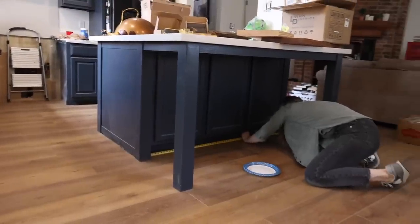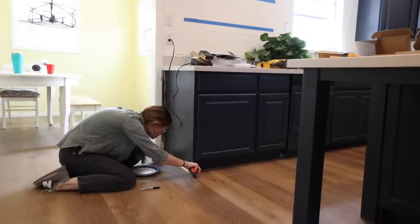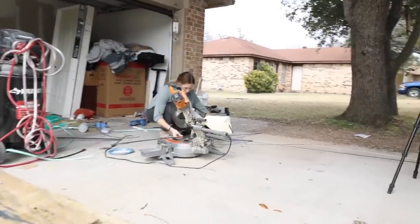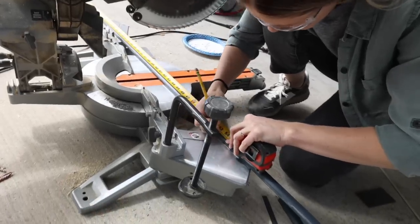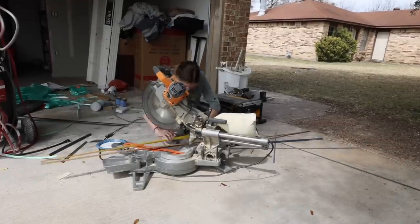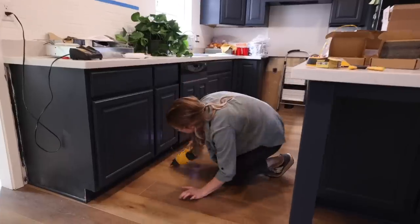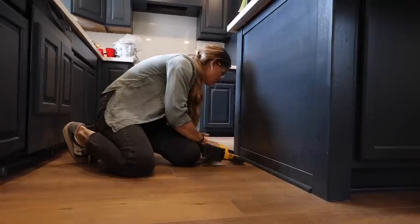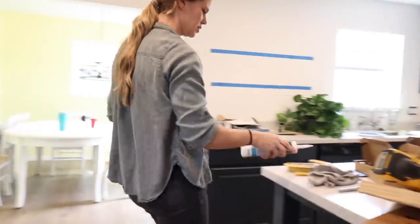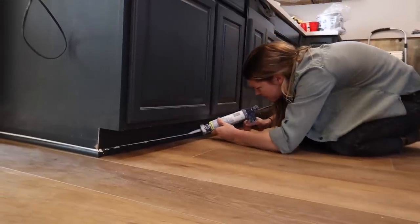Finished nailing in all of the toe kicks, I measured and cut quarter rounds to finish off all of the edges. Finished installing all of the quarter round, I came back and caulked all of the edges.